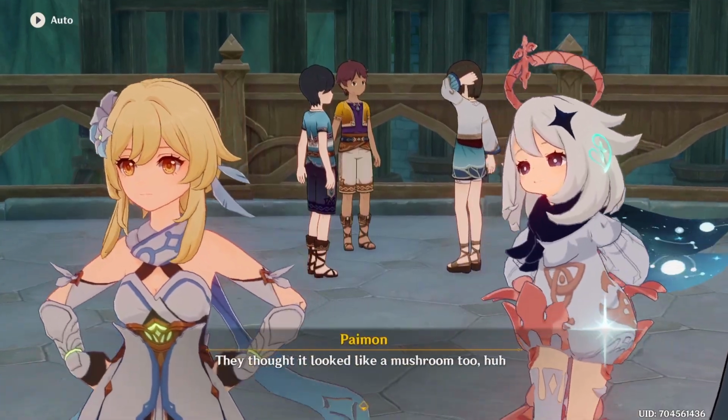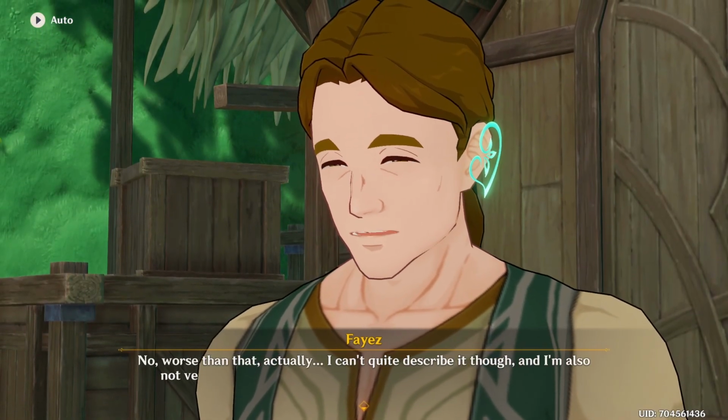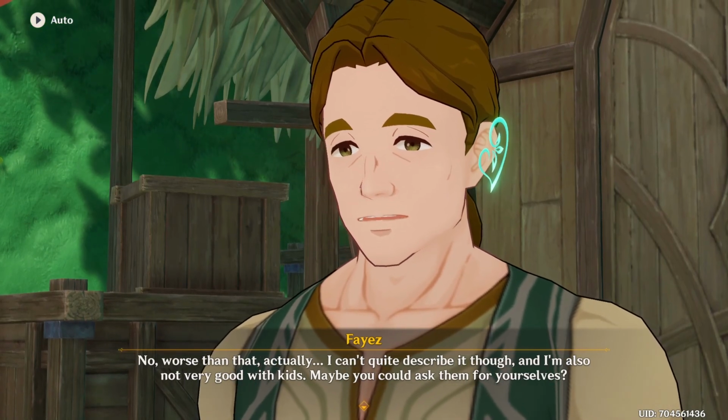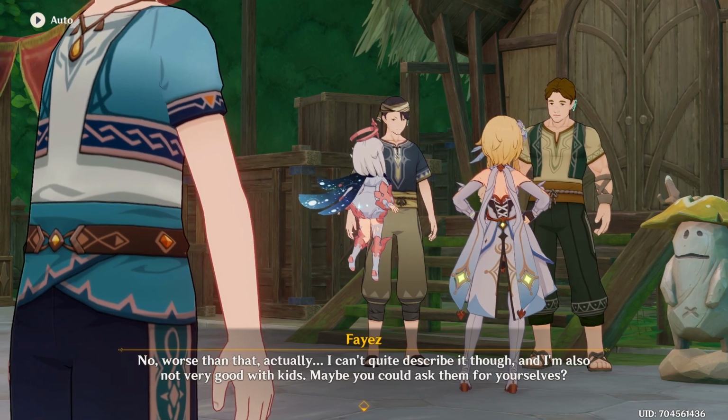They thought it looked like a mushroom too, huh? No, worse than that, actually. I can't quite describe it, though. And I'm also not very good with kids. Maybe you could ask them for yourselves.